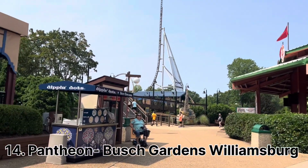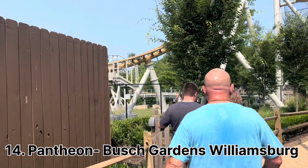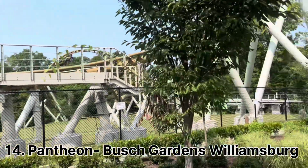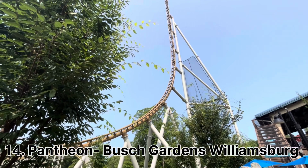I think it's 3 launches. And one of the launches takes you through a backward spike. And that's really fun. I've also been on Icebreaker at SeaWorld Orlando. But Pantheon has like inversion. And this coaster is like having a battle with the gods too.